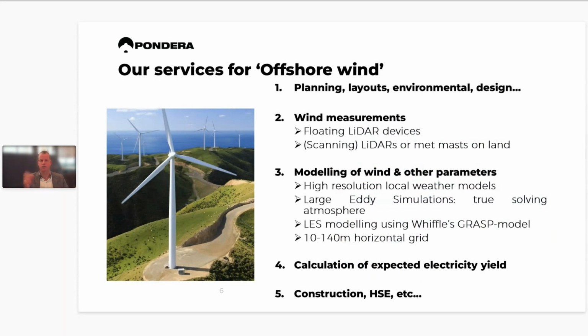And with a rapid increase of calculation power that has become possible, we use a model called GRASP, and that is developed by a Dutch TU Delft spin-off called WIFL. And GRASP is able to solve the atmospheric turbulence processes to a very high level. I'll show you a couple of nice sample movies later. And we deliver specific services for the offshore wind market as well as the onshore wind market based on that model.